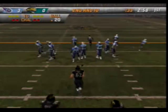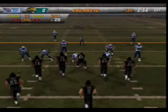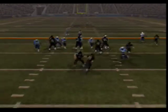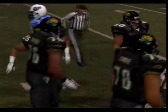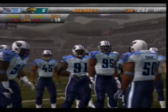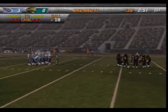Second and 10. Ball on the 20-yard line. Bennett, the long setback. With a counter play, Carter is there on the stop at the 19-yard line. He likes to run in behind his blockers and then make a cut off their hip for a big gain. But that strategy didn't work here.